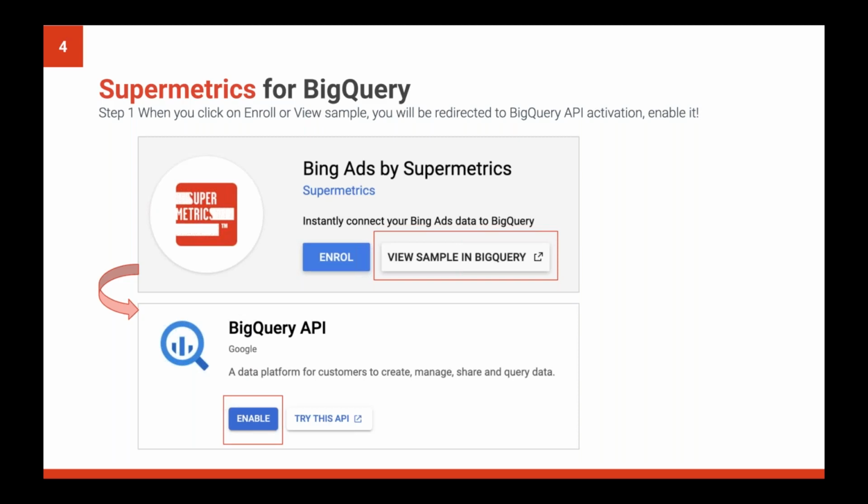If you click on Enroll, or if you click on View Sample in BigQuery, in both cases, you will need to enable at first BigQuery API. You will get to the page BigQuery API, and you will need to click Enable in order to make Bing Ads, well, not only Bing Ads, but every integrator in Supermetrics available. Here in this example, we use Bing Ads integrator.